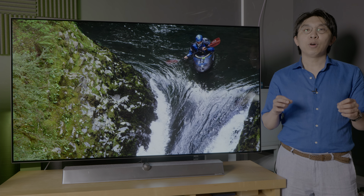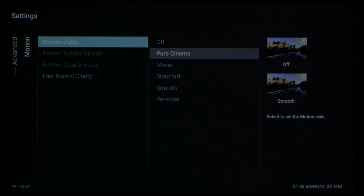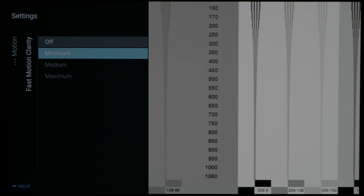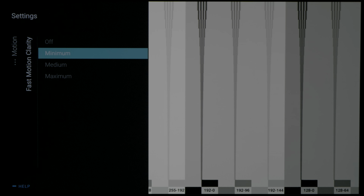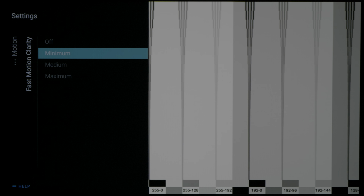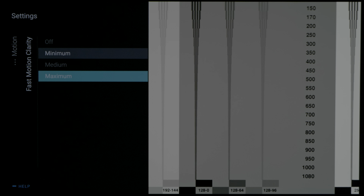New for 2021, the OLED+936 now provides a Fast Motion Clarity setting which activates 120Hz black frame insertion, or BFI. Together with motion interpolation, engaging Fast Motion Clarity would increase motion resolution to 1080 lines or higher. 3 BFI intensities are available, namely minimum, medium, and maximum.